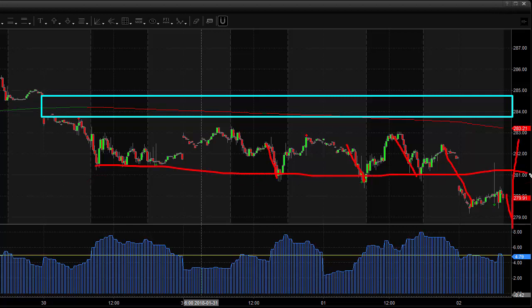There will be a lot of resistance through this area. There's a lot of price action traded through here, so if the market does rally up here, it may stall out here and hopefully close strong on the day, but it probably won't break through this resistance.